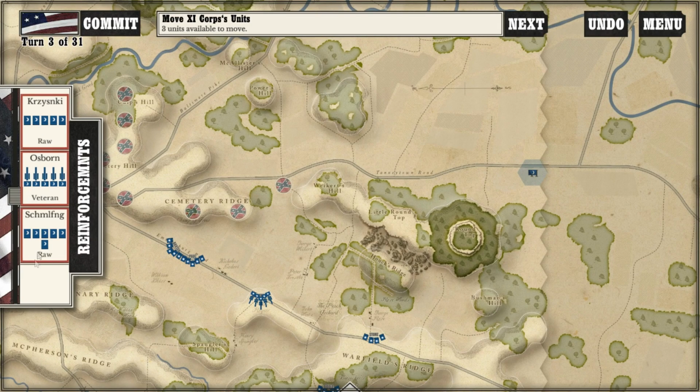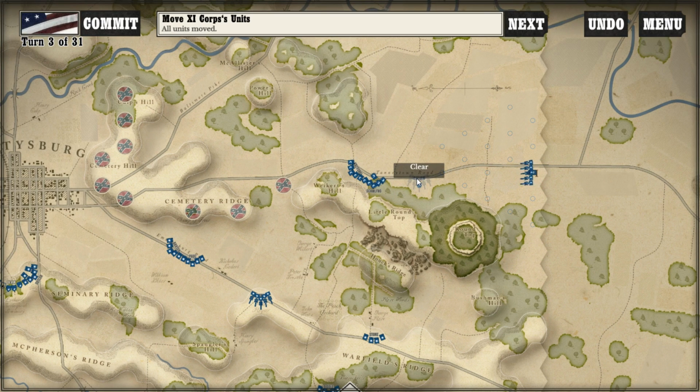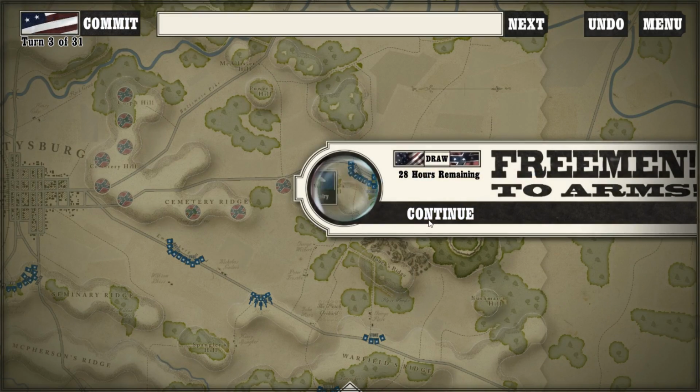So we've got Schimmelfennig and Krzyzanowski who are both coming up. They're both raw troops, so they're not going to be as effective in combat, but they're better than not having troops at all. So we'll go ahead and bring these two brigades up, as well as start moving the artillery toward the scene. And that'll be it for the 11th Corps.